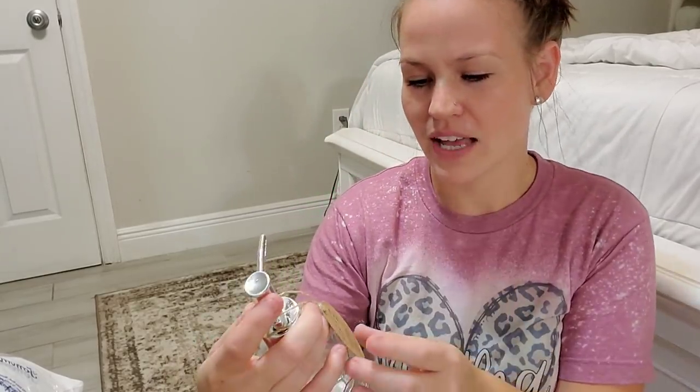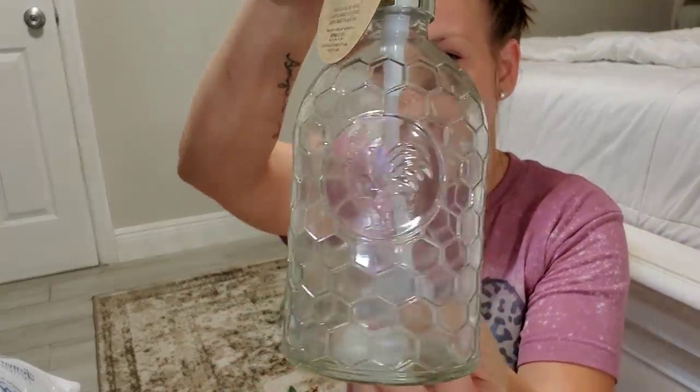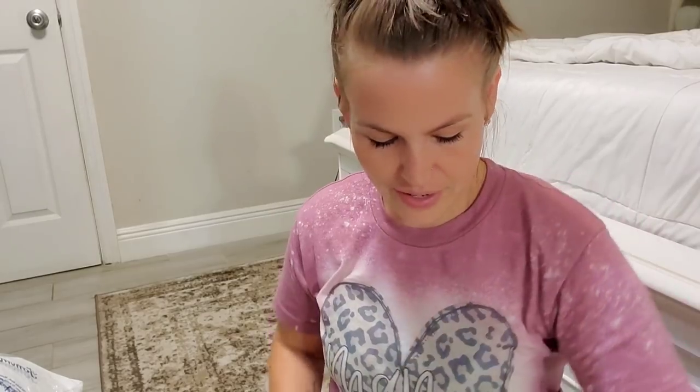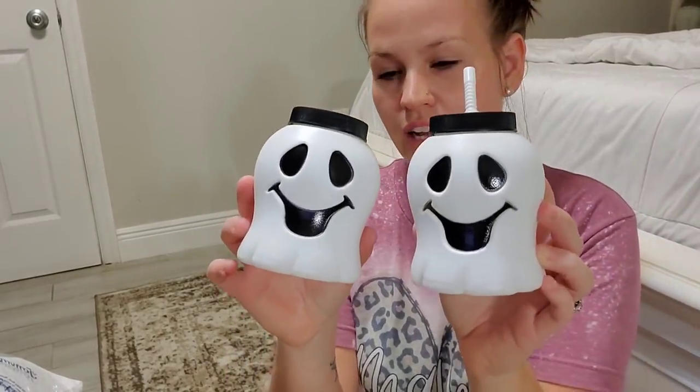And then I found this soap dispenser. This was only $3.50. It has like a little chicken on it. I thought this would be pretty to use for my soap by my sink. I have one that's clear right now. I'm just wanting to change it out. And maybe I'll use the one that's by my kitchen sink now in our bathroom. But this one just looked kind of farmhouse style, that I like to go for. So I plan on using that in there. And then I found the kids these cute little ghost cups.